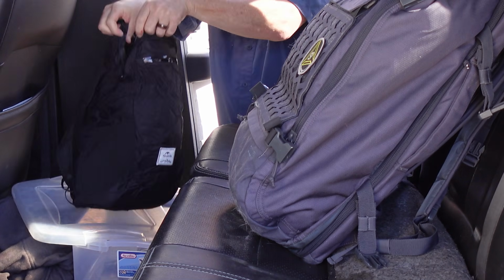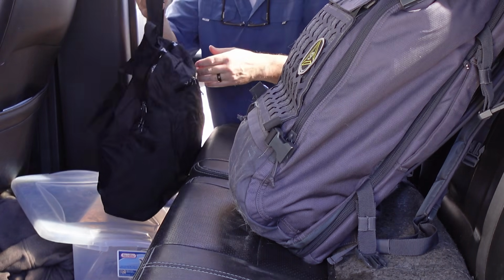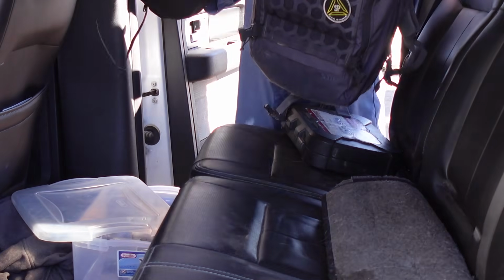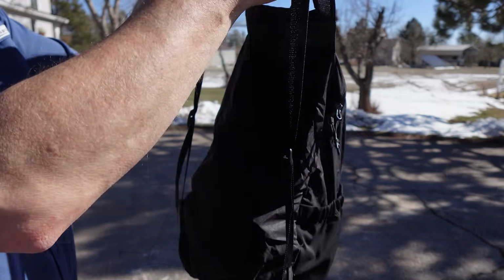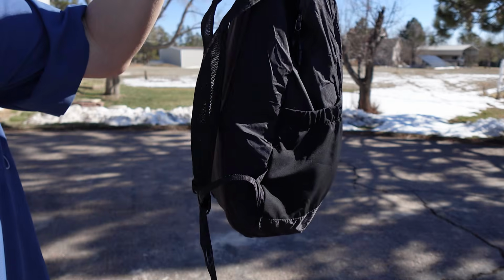So I really like these little 18-liter waterproof backpacks. They're about 20 bucks, but these would also make great little gifts as stocking stuffers or something like that, or even just to get people a little bit interested in preparedness. Again, I do want to reiterate, this is not a bug out bag. This is an emergency bag that you can use or you can give to somebody else that you want to carry some things around.